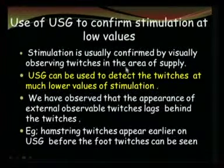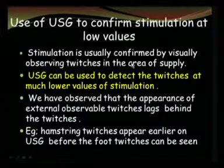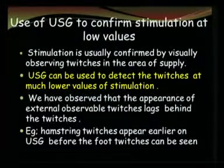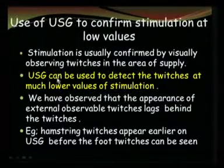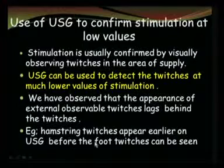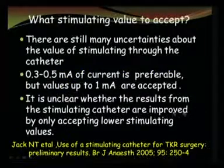What I have been observing is when you're stimulating, you don't see a twitch in the hand, but you can see a twitch in the muscle if you put an ultrasound on the muscle which is supposed to be flexing that finger or extending that finger. So this is a different kind of use of USG to detect the twitches. Like you can get hamstring twitches appearing earlier, long before the foot twitches can be seen. Not all the time, but sometimes.